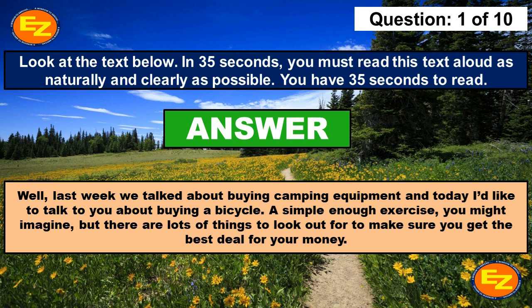Well, last week we talked about buying camping equipment, and today I'd like to talk to you about buying a bicycle. A simple enough exercise, you might imagine, but there are lots of things to look out for to make sure you get the best deal for your money.